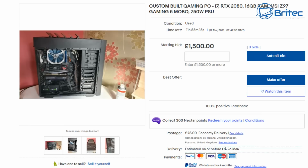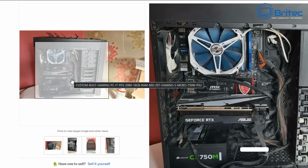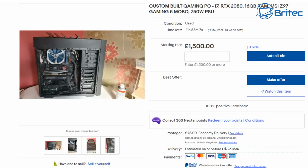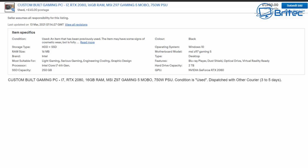There's another one here. No one's bid on this one, £1,500. This is an RTX 2080. It doesn't look that great inside, to be honest with you, but he does want a £1,500 starting price, and no wonder no one is buying it. You can see here it does have the i7 and 16 gigabytes of RAM and an MSI Z97 Gaming 5 motherboard on there and a 750 watt power supply. I still wouldn't pay that amount of money for it, even if it had an RTX 2080.